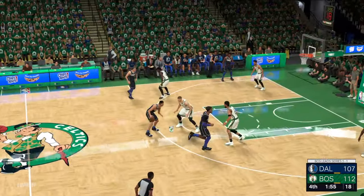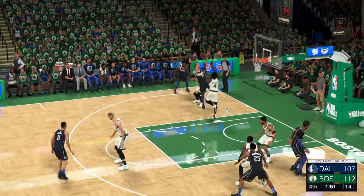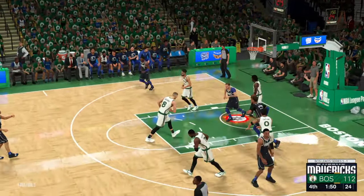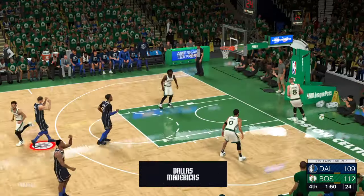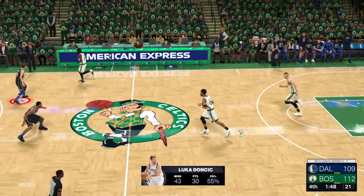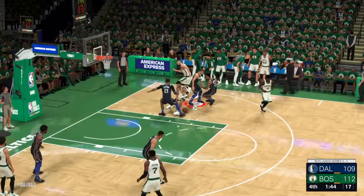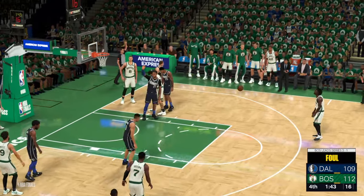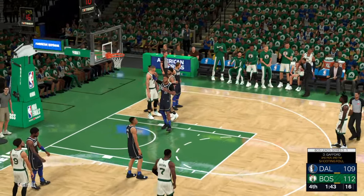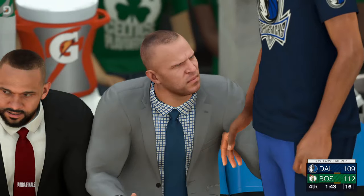1:57 left in the fourth. Pass to Doncic. Luka! Get off me! And from the moment he stepped into the league, Luka's been a big-time player. Here's Tatum, and the foul is called. He missed it, so he's got a couple of free throws coming his way. The officials were right on top of that one.